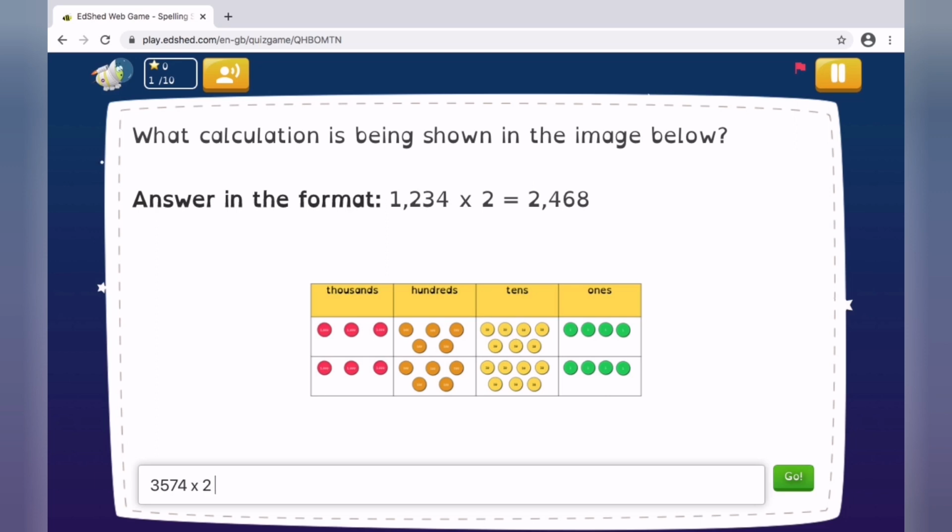So I multiply it by 2 and press equals. Now I've got to work it out. As you can see, the blue bar has ended. It's not there anymore. It hasn't told me that I'm wrong or incorrect. It's still allowing me to answer it.